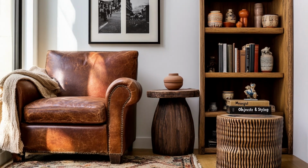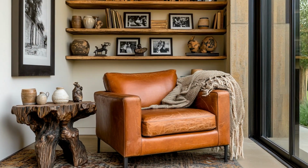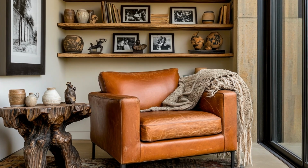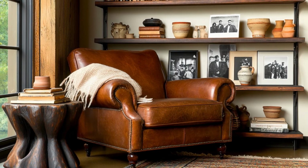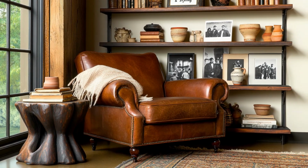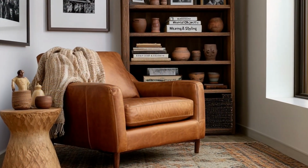Try his professional technique of arranging items in odd numbers, typically 3s or 5s, and incorporating what he calls something quirky, an unexpected element that breaks perfect matching for more authentic, collected-over-time appeal. This thoughtful curation transforms ordinary shelves and surfaces into personal galleries that make even small apartments feel uniquely yours while maintaining that coveted Berkus sophistication.